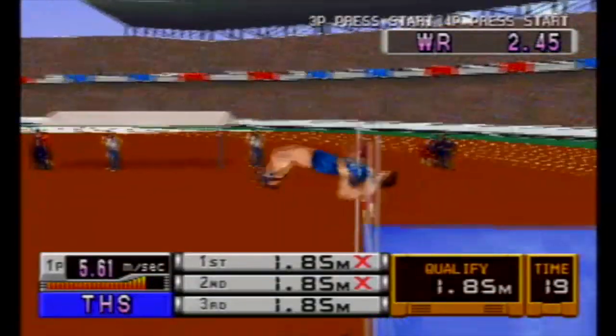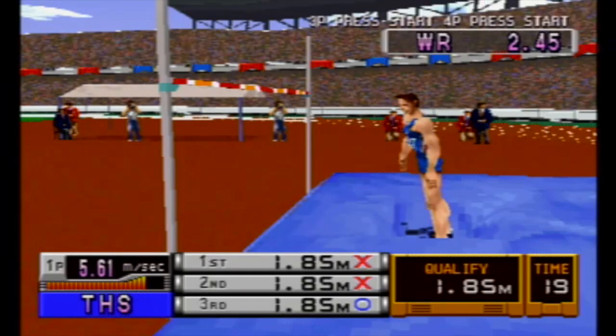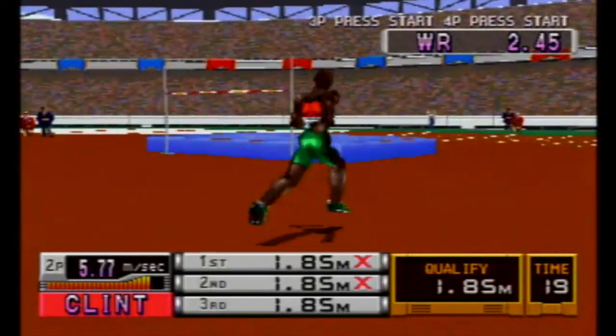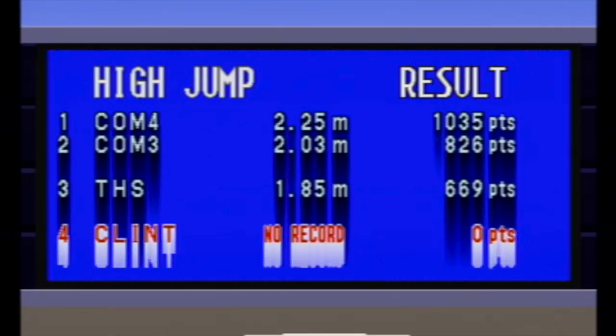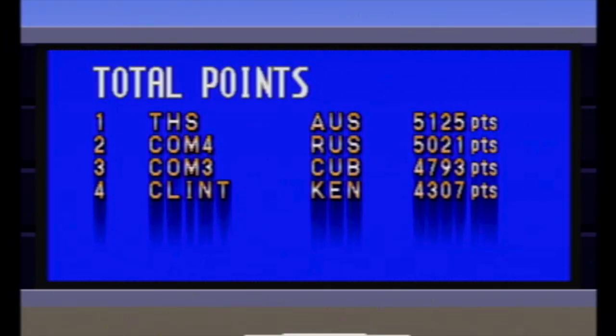I'm not trying to be a superstar yet. I'm just getting my points. The height cleared was 1.85 meters. Big goose egg.